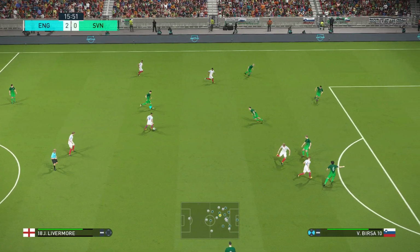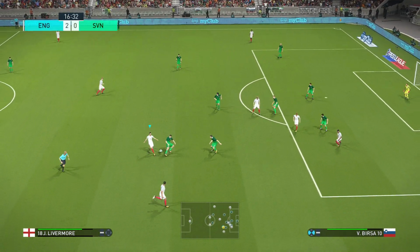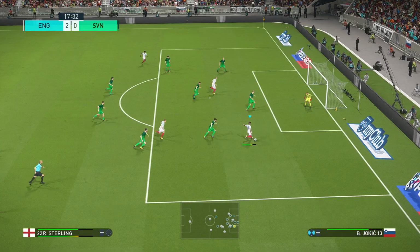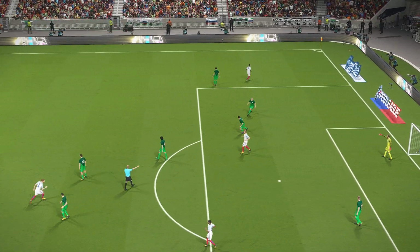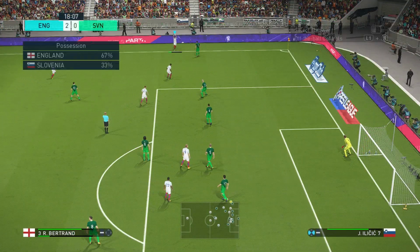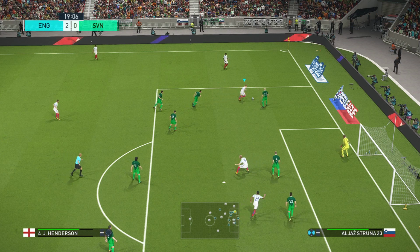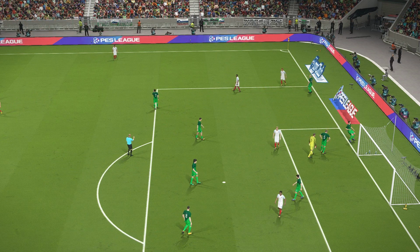Rashford. Livermore. Chance! Can he put it away? That's a cracking strike, and it may have stung the palms of the keeper. And it's Livermore. Jordan Henderson. A chance! Cross deflected behind for a corner.